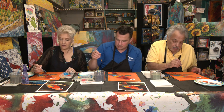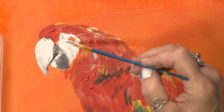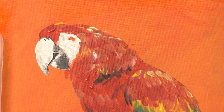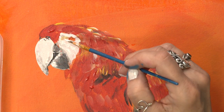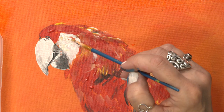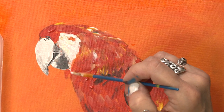Okay, and this is where, if you want to indicate some of these little wrinkles on here, you can just take any color, a little bit of gray or something, and then just hit it in the direction of the folds, and then kind of come around in there.